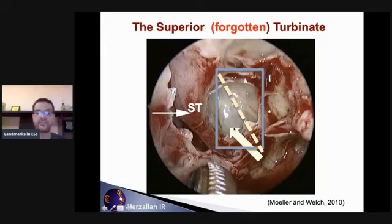And then the other route for entering the sphenoid is to go transnasal, medial to the middle turbinate, right? But indeed, most of the times, the way that we enter the sphenoid sinus is neither by the transethmoidal route nor by the transnasal route.